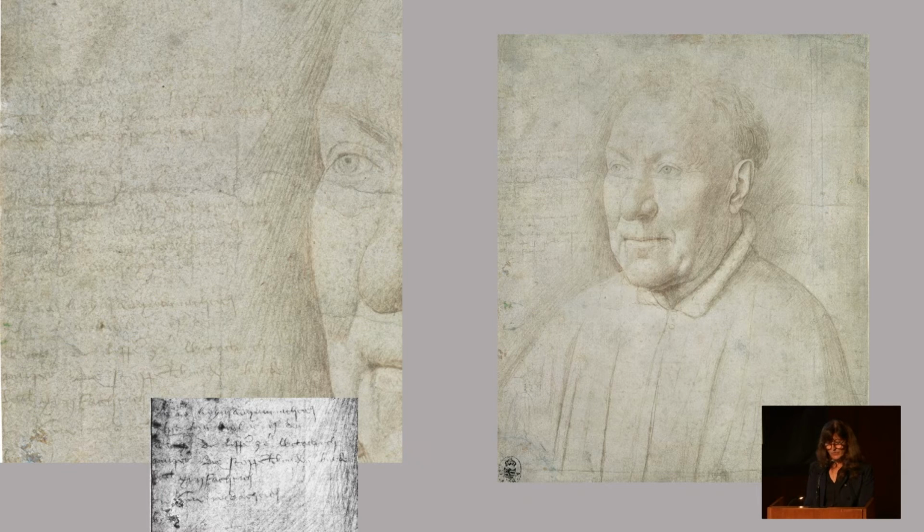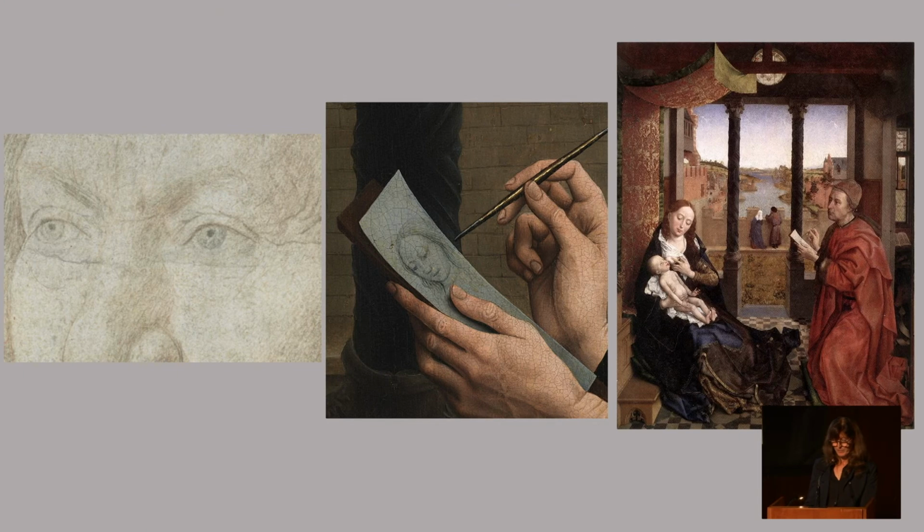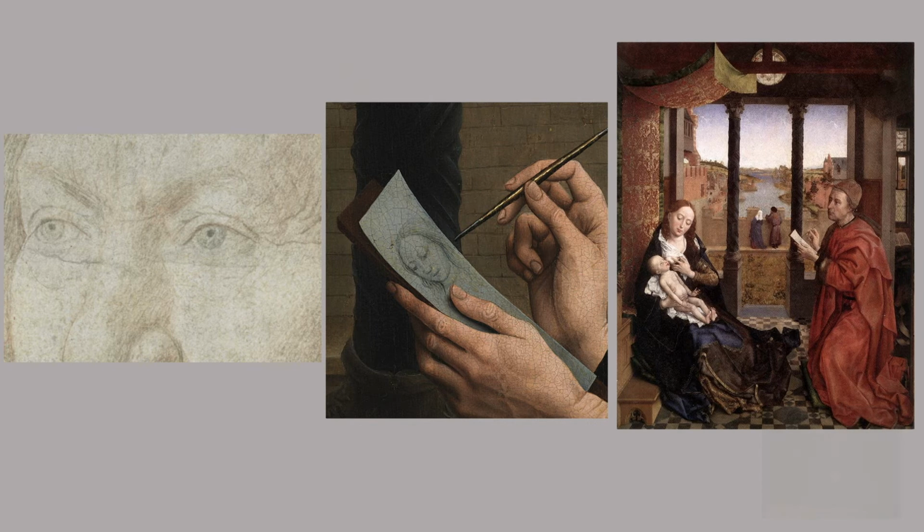Technical analysis of the drawing showed that Van Eyck used gold point in addition to 2 silver points. Metal pencils with double points were available in the Netherlands at the time. Roger van der Weyden depicted one in the hand of St. Luke drawing the Virgin. Silver points make strokes that tarnish to appear olive brown over time, while the line of the gold point stays gray.